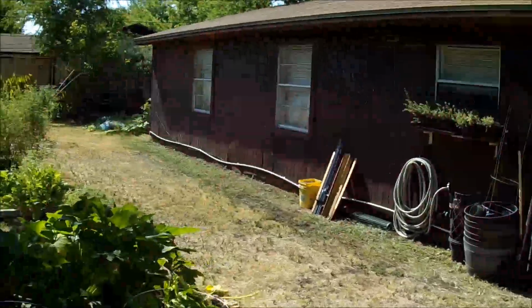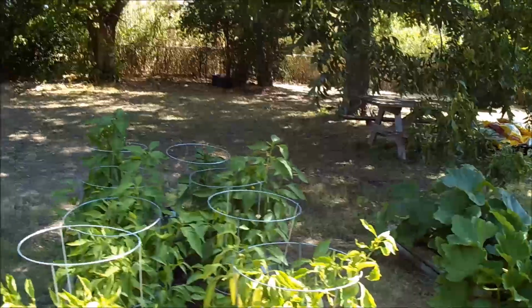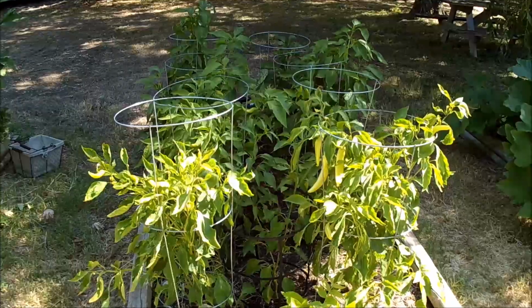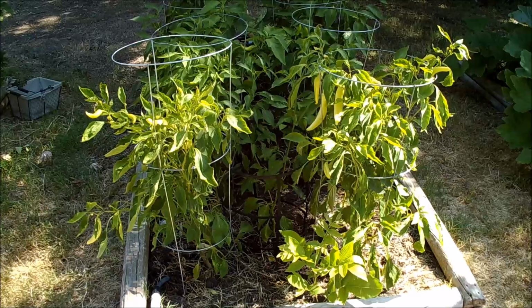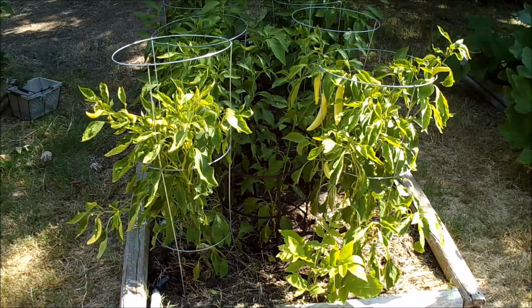I picked peppers earlier this week. I got a bunch of banana peppers, I got a bunch of chili peppers, and here we get a look. You can see the banana peppers already jumping up. I'm probably going to have to harvest more peppers later on this week.